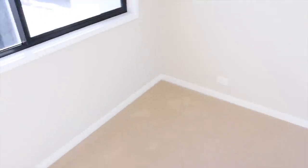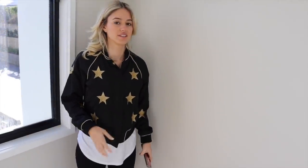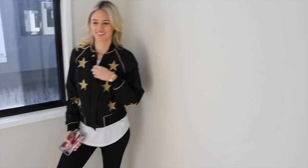Another room. So what's this room going to be? Like a spare room office. This is kind of Nick's spare room. Is it? Well, yeah, this is what my name's on. I didn't know that. I was allocated a room. There you go. So that's another cupboard. The cupboards are all the same, I think.